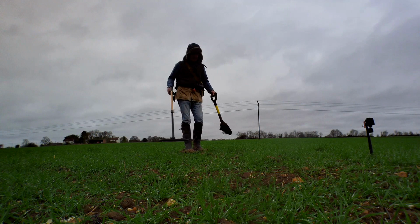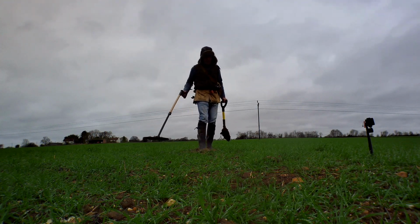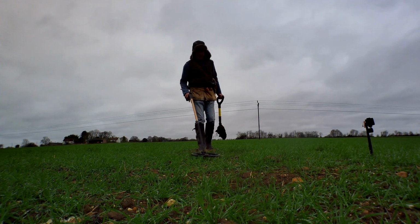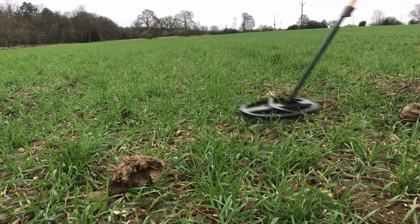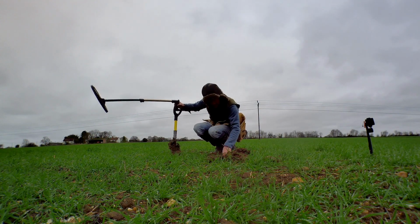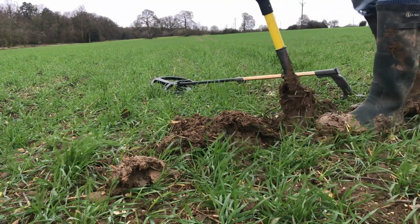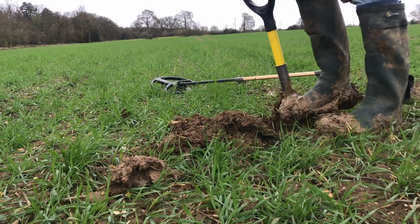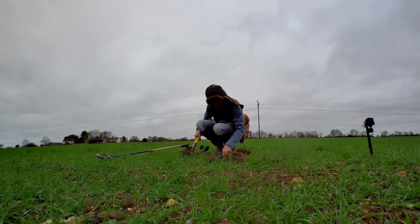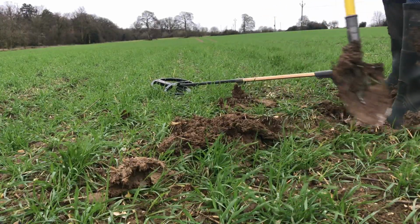I slightly wish I was back in that sun, but anyway, we'll dig this, because I've got something to show you if it's no good. It's got a nice pitch to it, that. Well, we were just directly over it. Look at this clay. Right, out. There, wherever it is.